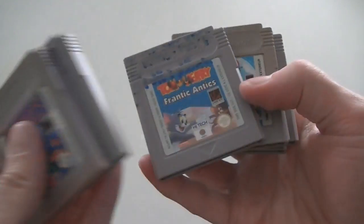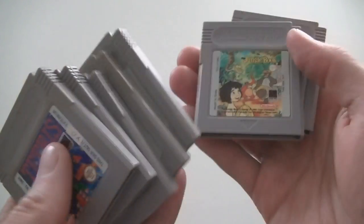The games: Tetris, Kirby, Tom and Jerry, Mario World 2, Mario 1, Jungle Book, and Mario 3 or Wario Land, which is by far my favorite game from the Mario series.